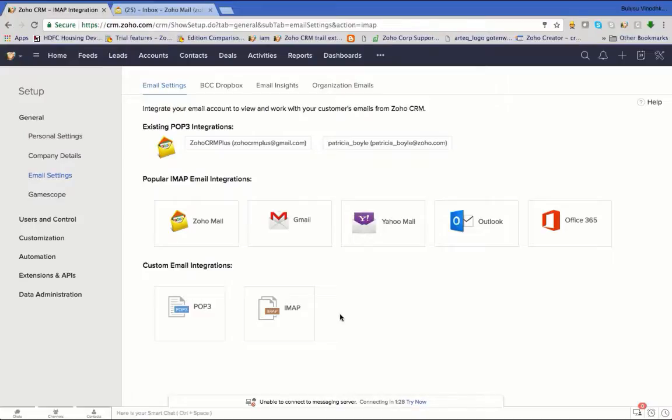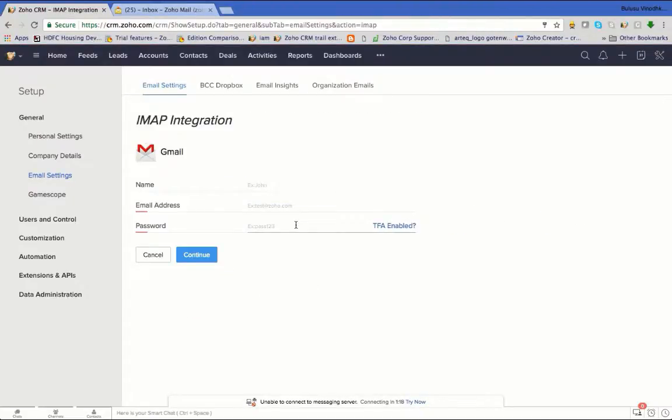For better convenience of our customers, we have a few IMAP email integrations available. Let's take a look at Gmail as an example. I click on Gmail and I provide my Gmail details so that the IMAP integration gets going. So I provide my name, Zoho CRM Plus account, the email address, Zoho CRM Plus at gmail.com, the password.